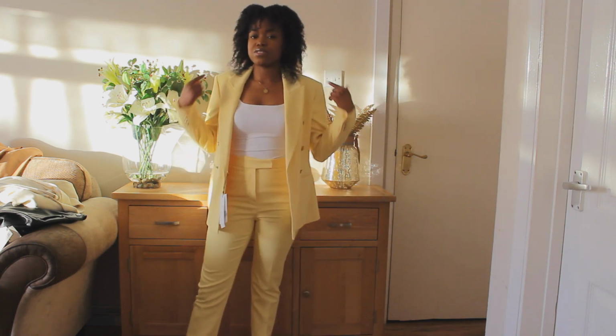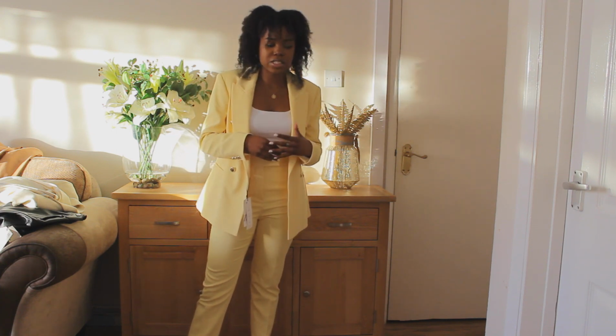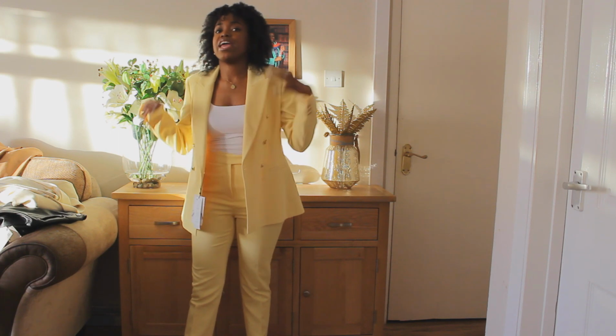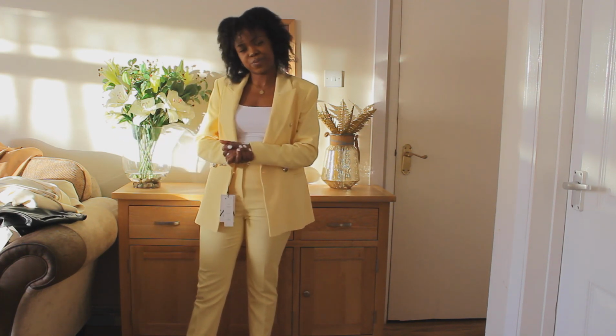So £60 is on the expensive side, so definitely buy this if you know you're going to wear it, if you're a colorful person. Otherwise, I would stick with the pink one.